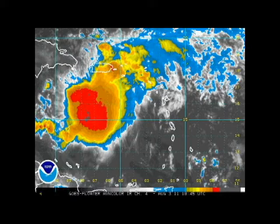Those more intense colors there are the colder cloud tops, indicating more intense thunderstorms and more intense convection. This is something we like to see when we're looking for intensifying tropical cyclones. However, Emily really is not intensifying too much due to a few other negative factors. However, this should change, which we will get to later on.